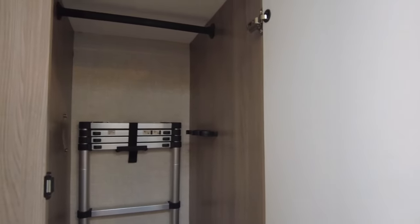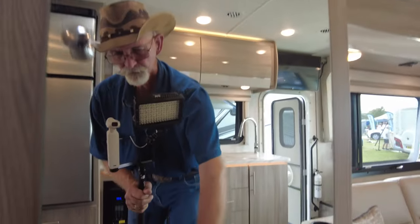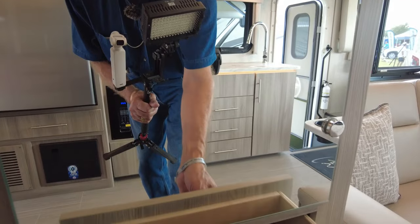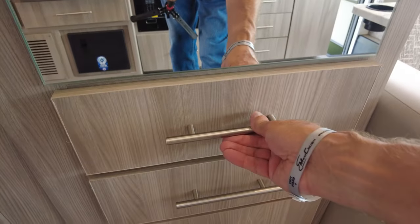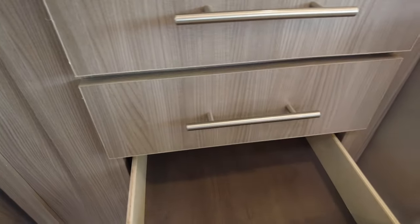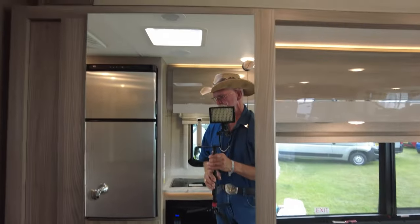Yeah, ladders and hanging rail in that one. And then, yeah, there's sticky drawers on this one. Full extension drawers on that one. I presume they're all, yeah, they're all the same. Four full extension drawers there. And that's on your slide out.